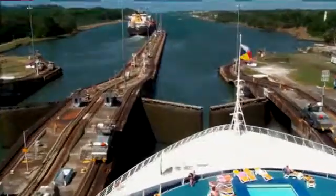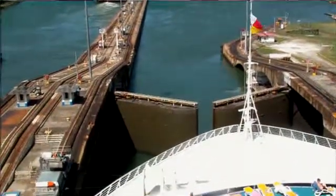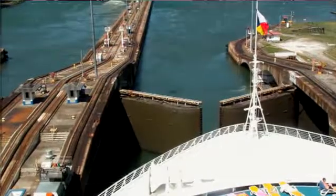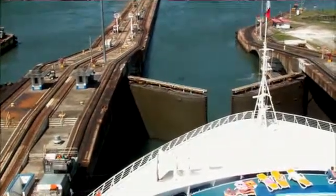Final set of gates here to Oceana, then we move out into the Atlantic side of the Panama Canal into the Caribbean Sea.